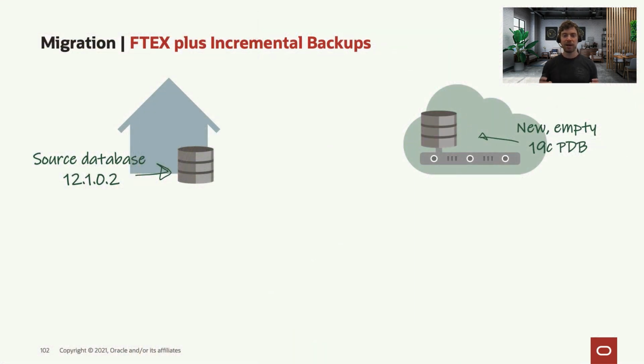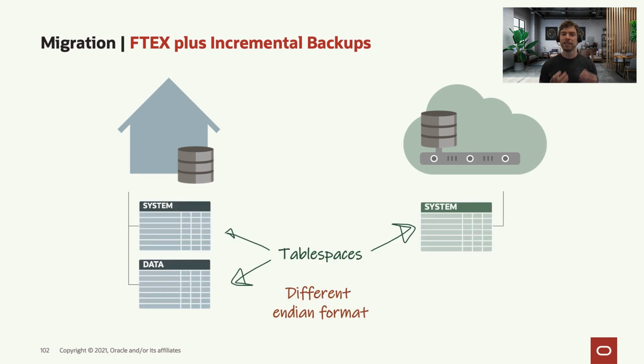So first, let's imagine this scenario where I have my source system running 12.1.0.2, and in my target system, I create a brand new 19c database in an empty pluggable PDB. So I have my tablespaces here, and for this scenario, I'm also going cross-endianness. So imagine that my source system maybe is running in AIX, and my target system is in Oracle Cloud, running in a DBaaS system, which is Oracle Linux. So they have different endianness format.